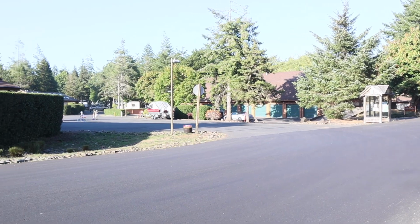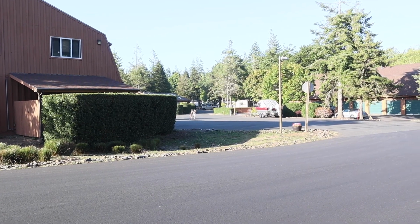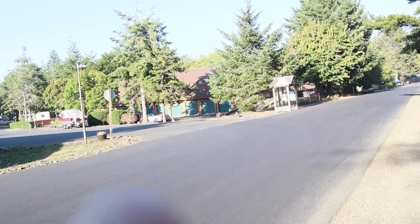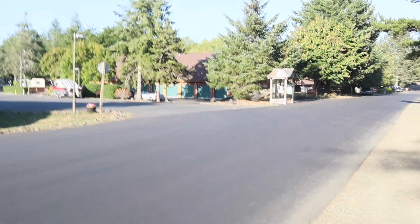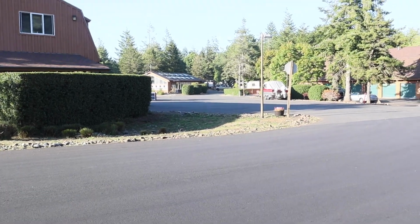Here's the entrance. There's a gift shop, a little gift shop, and right there is a bus stop. I haven't figured that out yet. Well, one day I want to figure it out. And then they got a pool back there.